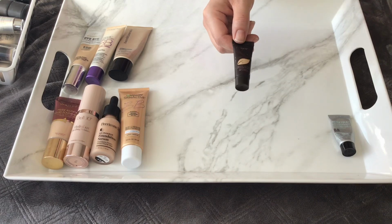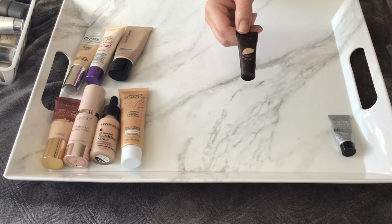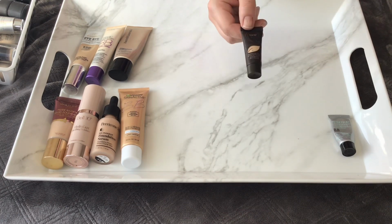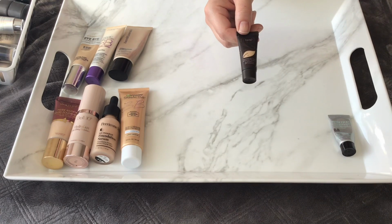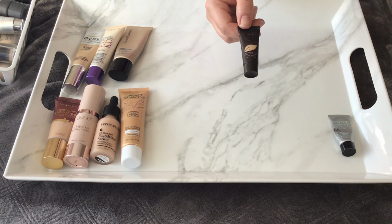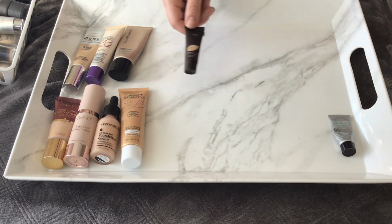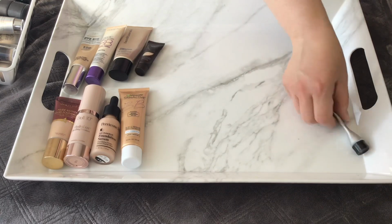This is a little sample of the Tarte Amazonian Clay 12-hour full coverage foundation. I honestly haven't used this very much. I am going to hang on to it. Since it's a mini size, I would like to use it up. So I will hang on to that one.